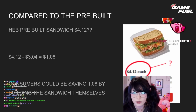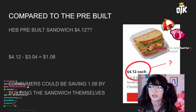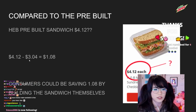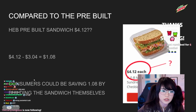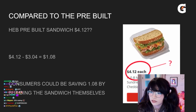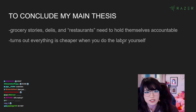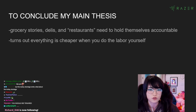So I went to HEB.com because Walmart did not have a comparable sandwich to the homemade sandwich, and I discovered the HEB pre-built sandwich is $4.12. So if you do some simple math and subtract that, you discover consumers could be saving $1.08 by building the sandwich themselves. A moment of silence for that resounding discovery. Okay, next slide. To conclude my main thesis, grocery stores, delis, and restaurants need to hold themselves accountable. And it turns out everything is cheaper when you do the labor yourself.